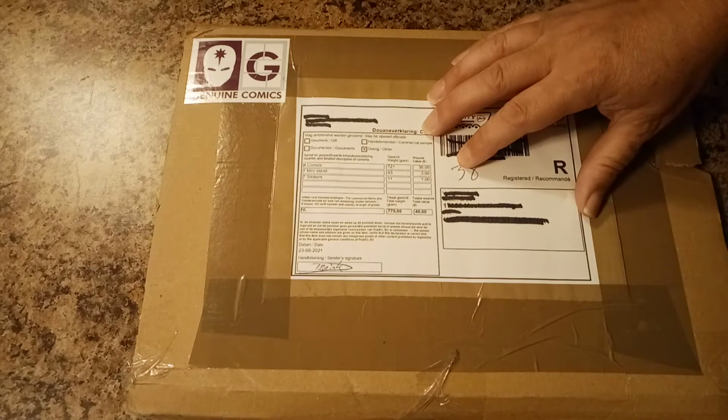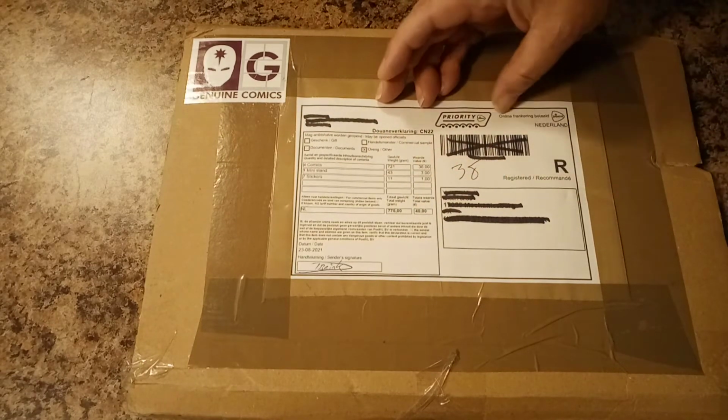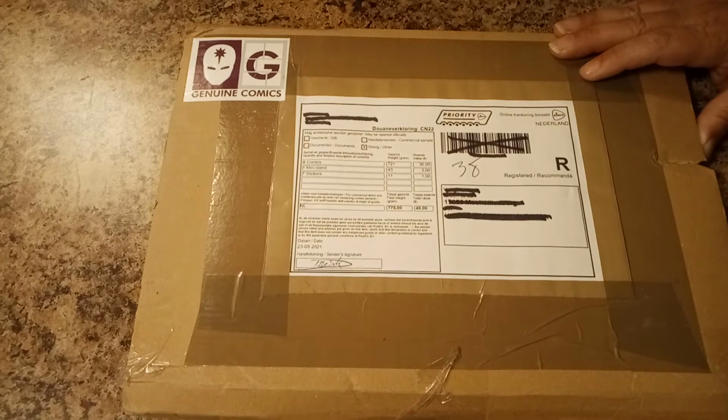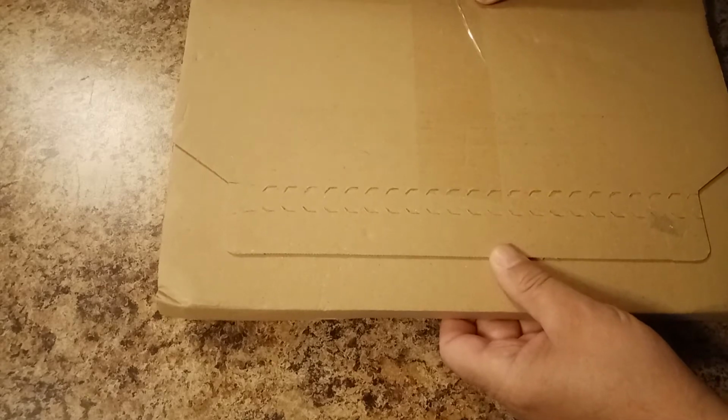So, package came in from Genuine Comics. Wasn't sure who it was. Then I saw that it was coming from the Netherlands. And when it came from the Netherlands, I think I know which one it is. I think it's Perfect 10. The campaign was completely closed out during Michael Bancroft's show. So, when I got it, it didn't look like a Gemini mailer. But it was coming from the Netherlands, so I figured this is the European version of it. It's still just as good.